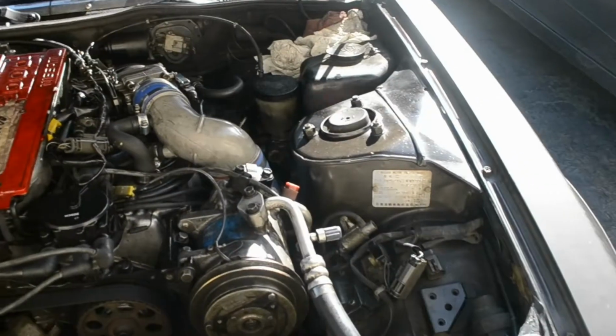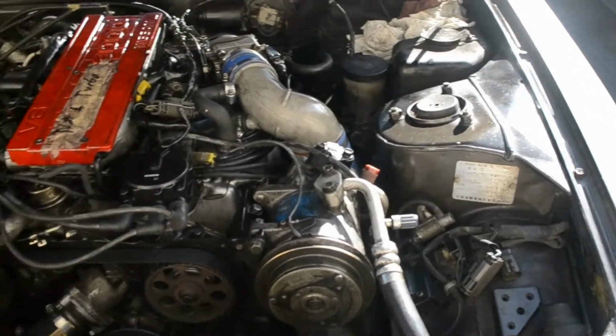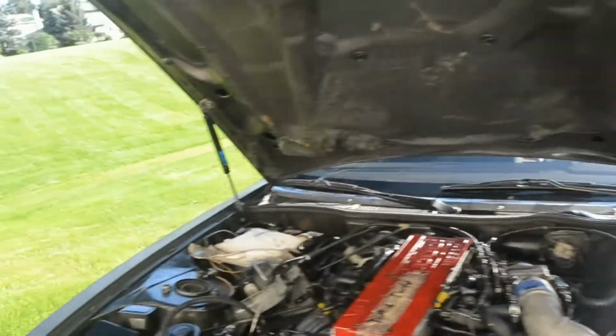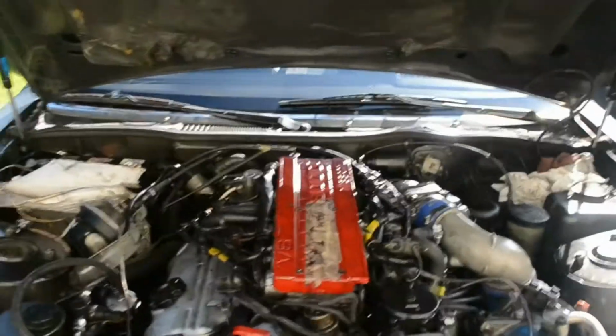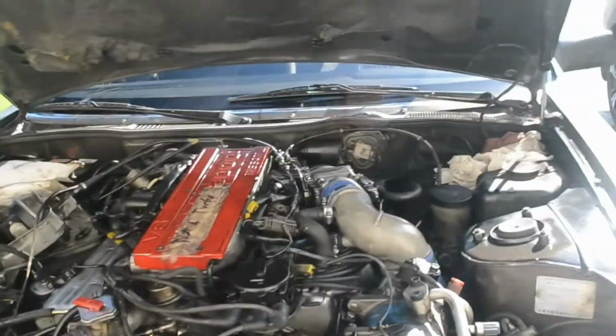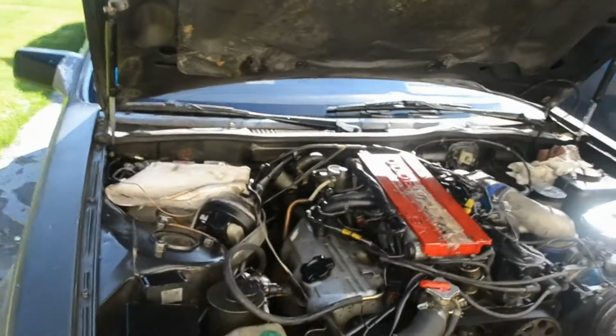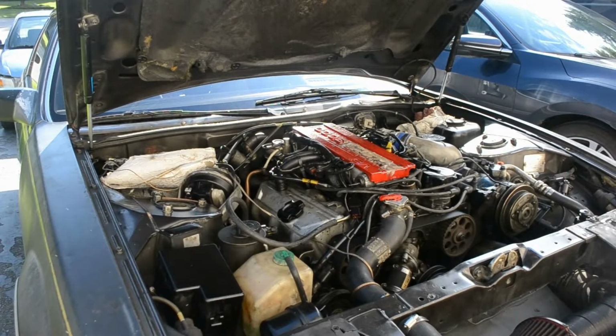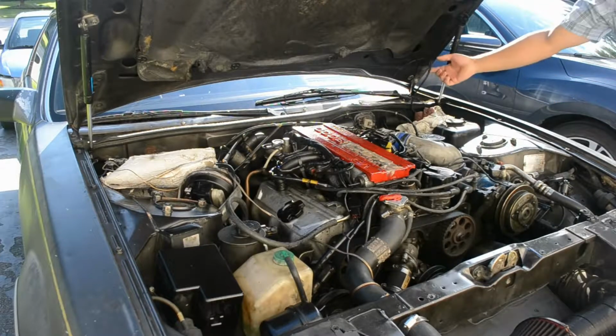Someone already deleted the air injection system and deleted the cat, although I'm planning to put a cat back on, a new high flow one, when I redo the exhaust system because I'm a nice guy. The hosing for the windshield washer is chopped, burnt up, so that's kind of useless.